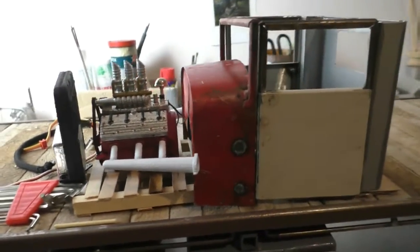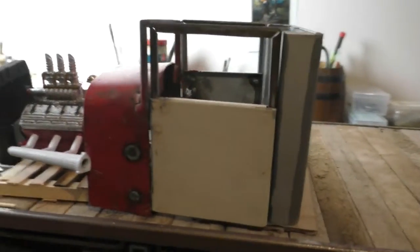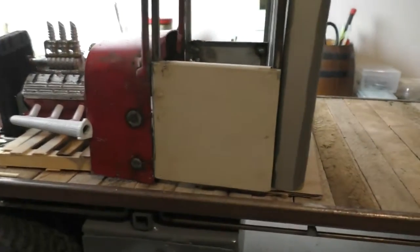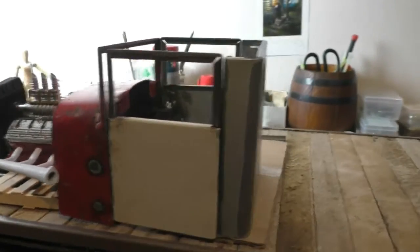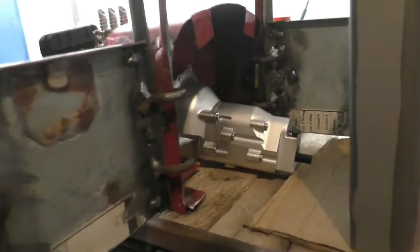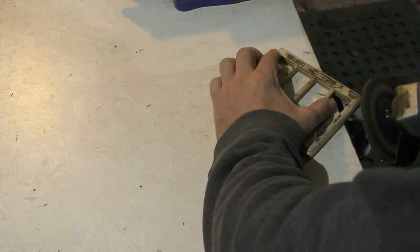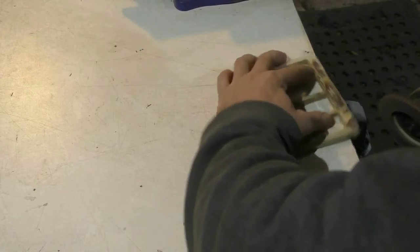So I just got it mocked up here. You can see the servo in the front of the radiator where I was testing that out. Not really much else to say about it at this stage, early mock-up stages, and I'm explaining here about the hinges that I made from chain links.